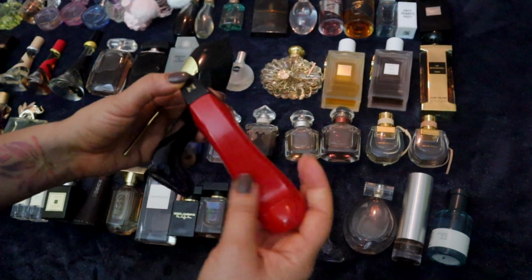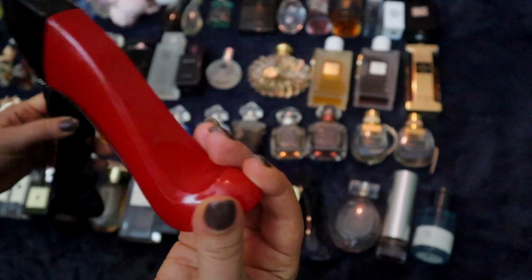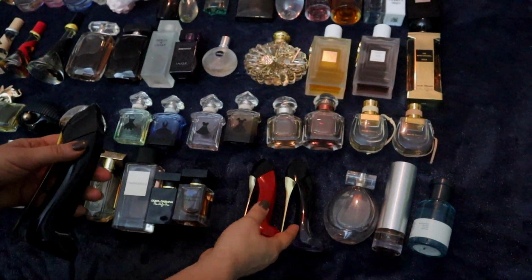This one is completely different from the original. This is the Very Good Girl, kind of like lychee, rose, very summery scent. I'm going to keep it. I like it. I'm going to keep it.